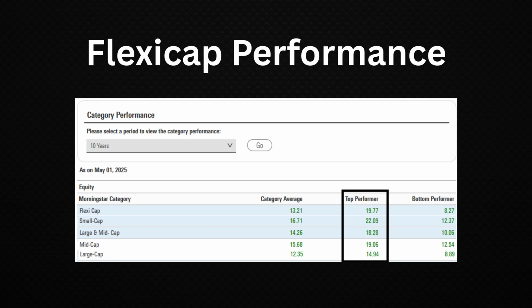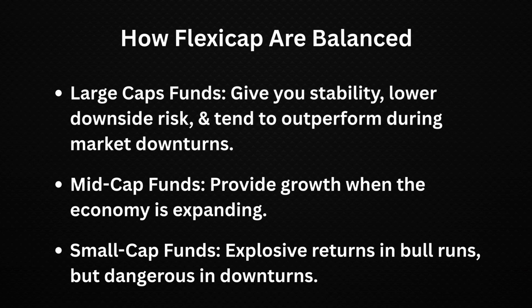According to Morningstar data, over the last 10 years, many top performing Flexicap funds have beaten not just the large cap funds but even pure mid and small cap funds with lower volatility. Large caps, think Reliance, Infosys, HDFC Bank, give you stability, lower downside risk, and tend to outperform during market downturns. Mid caps, think Page Industries, Aarti Industries, provide growth when the economy is expanding. Small caps, think Map My India, BSE, give explosive returns in bull runs but are dangerous in downturns.